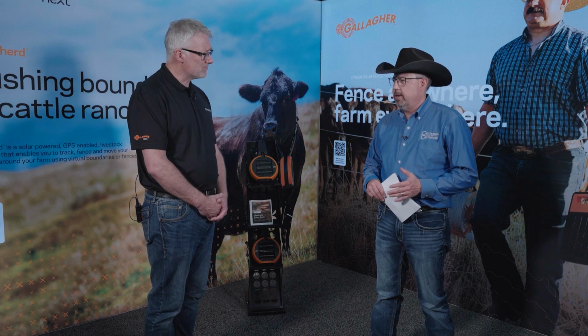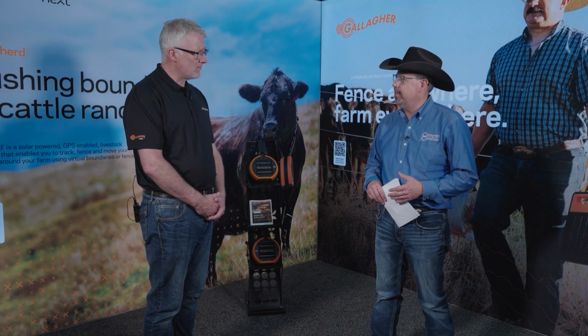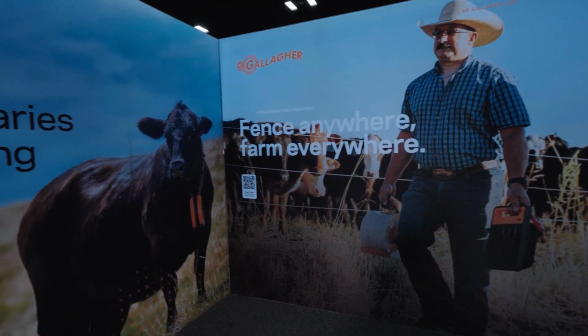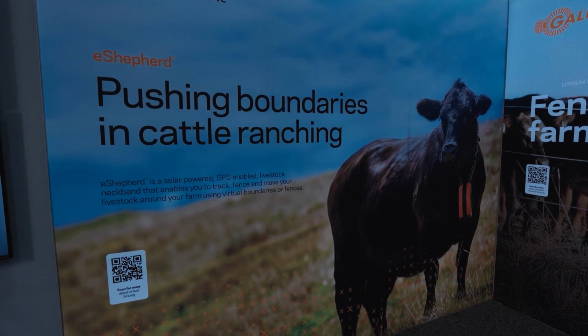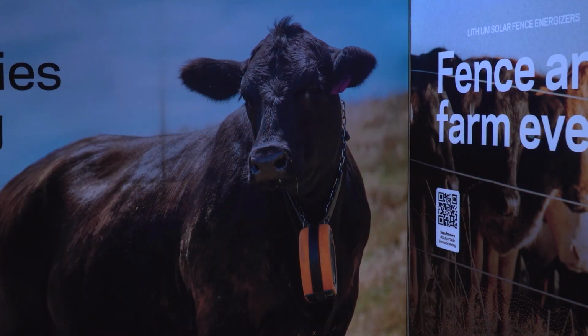Maybe talk a little bit about how eShepherd contributes to sustainability as well as animal welfare practices. On the sustainability side, I think that's multifaceted. One great one is water quality and the protection of riparian areas. You might have a creek or a stream. Without virtual fencing or even without physical fencing, the cattle are in there, they're making a mess of those banks. The rancher themselves or maybe even an agency of some sort really want to protect those waterways and those banks. So being able to fence them off virtually is a great value proposition.